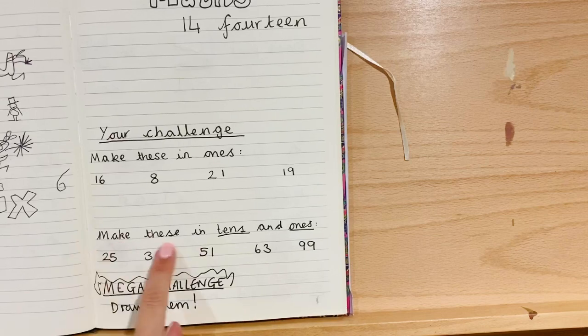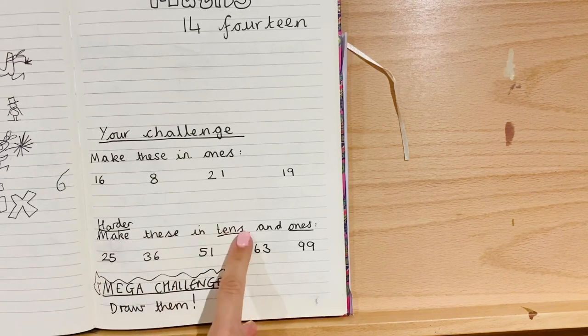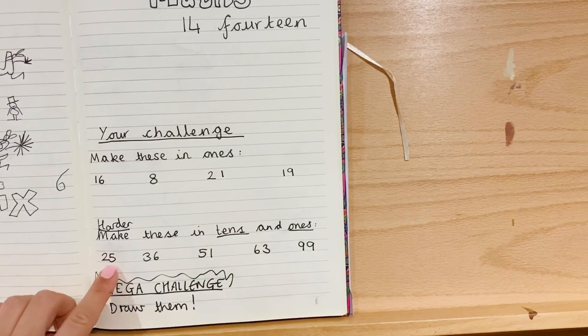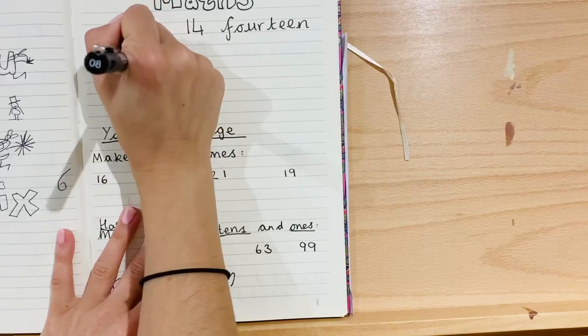For the next challenge, so slightly harder, I'll put on here harder. Can you make these in tens and ones? So you'll have to look at the numbers, see what tens and ones it's got. A really good trick for that, I'll just show you on here. Tens and ones, like that.